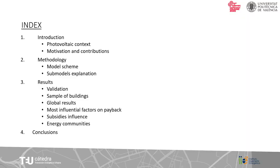Well, let's start with the index. First, I will explain the motivation and contributions of this study inside the introduction section. Then I will describe the bottom-up model in the methodology. Finally, I will go through the main results obtained and their conclusions. I hope you will find this content interesting.